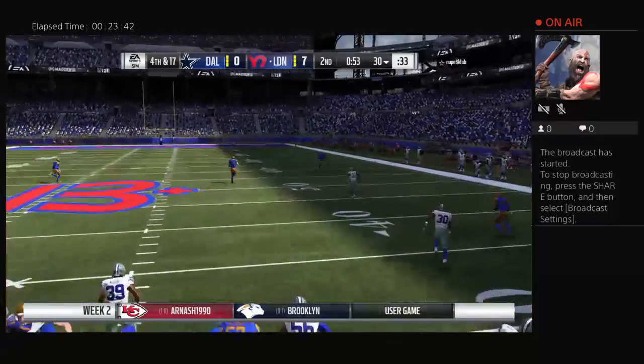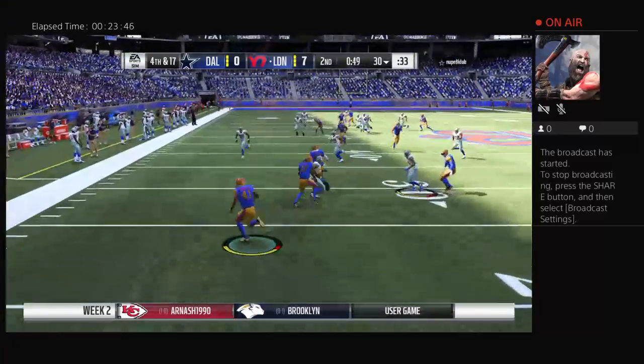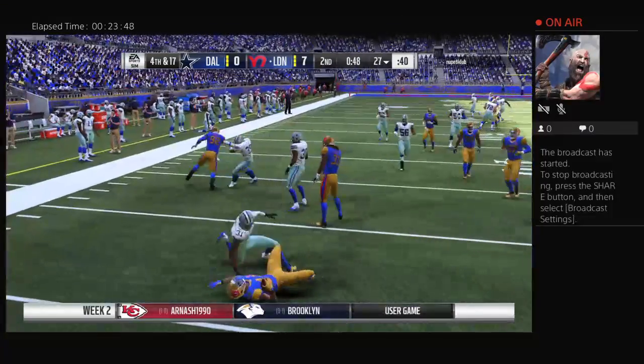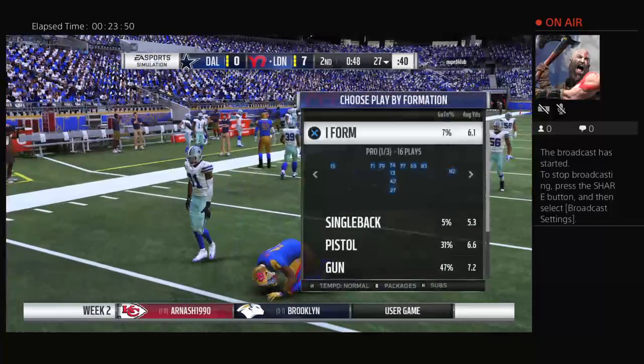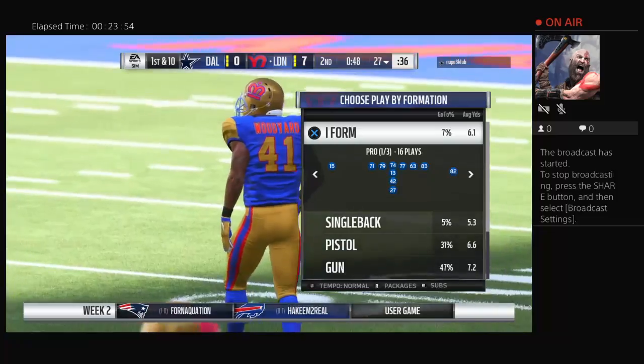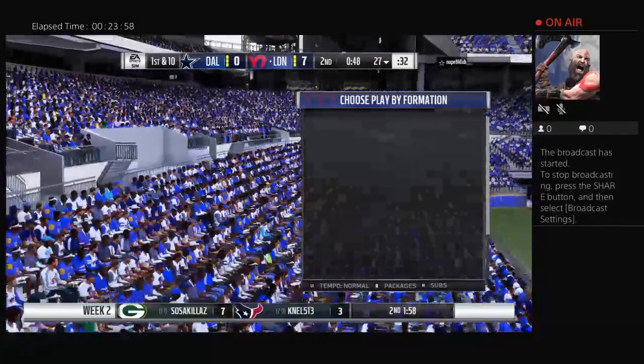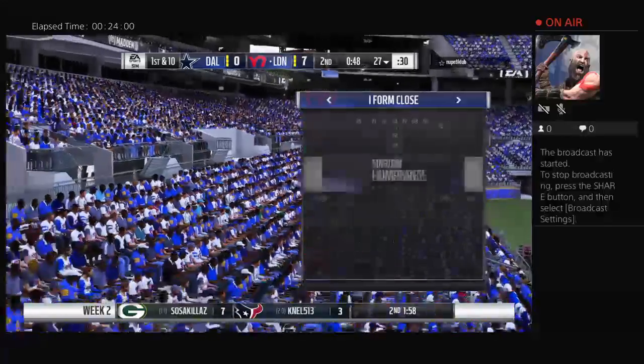Only 2 punts for him last week in the loss as he gets this one away. This will be fielded at the 17. Give him 11 yards that time on the return. And out will come the offense as they take over. Out comes this offensive unit as they get set to take over here. And we'll see how this is played.